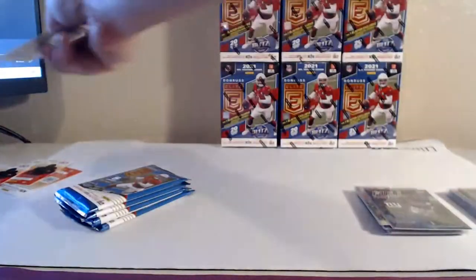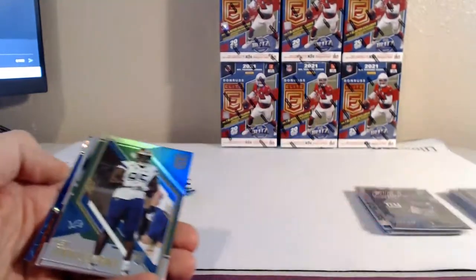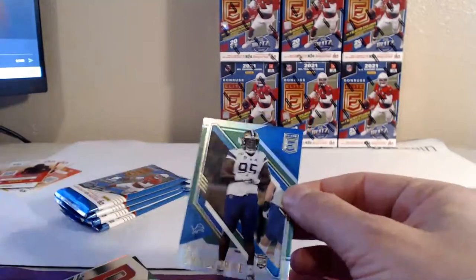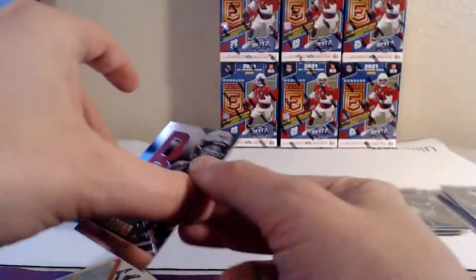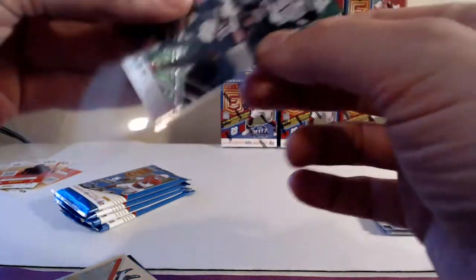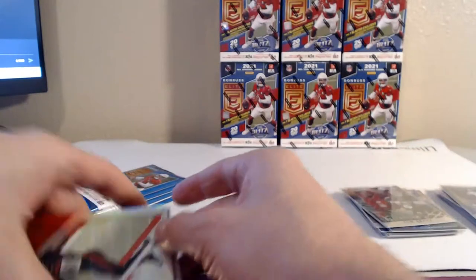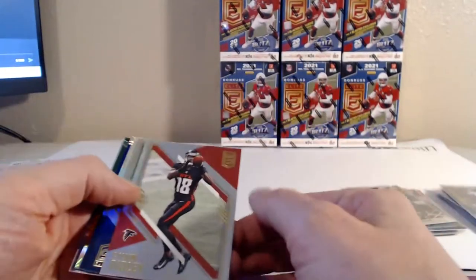Bosa again. Another kid reporter. Kamara. Brett Favre. Old Levi O. I'm not even going to attempt to butcher this kid's name. For Detroit. Not numbered. Tom Brady, spellbound, I believe. Yep, this is the Buccaneers, because I know Tom Brady has a Patriots card in this one, too.